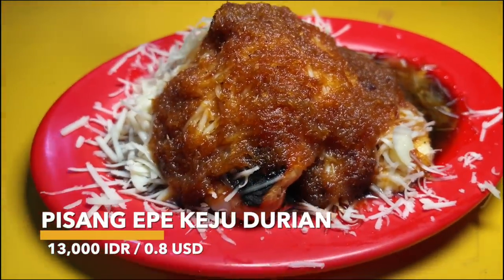Like it? Yeah. The coconut, the brown sugar. Smoky taste as well. Smoky, yeah. Let me try mine.